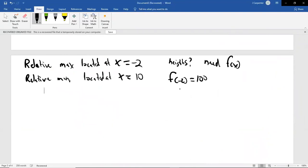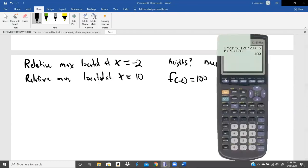You do need to know the actual locations of those points, not just where they're located, but what they are. Then next, let's do f of 10. So f of -2, that was our max, so this should be the maximum value. We'll label that in a minute. Now let's do the 10. Let's go back to our calculator.